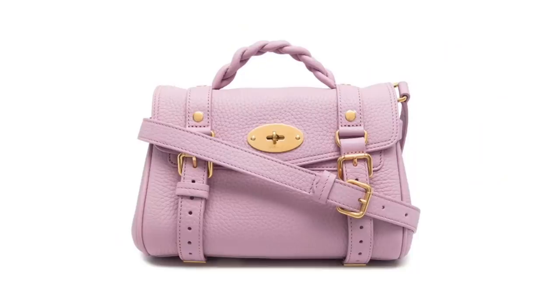Mulberry have also released the most beautiful lilac shade. It's a really, really kind of soft pinky lilac. It is so pretty, including in the Mulberry Mini Alexa, which is absolutely on my wish list.